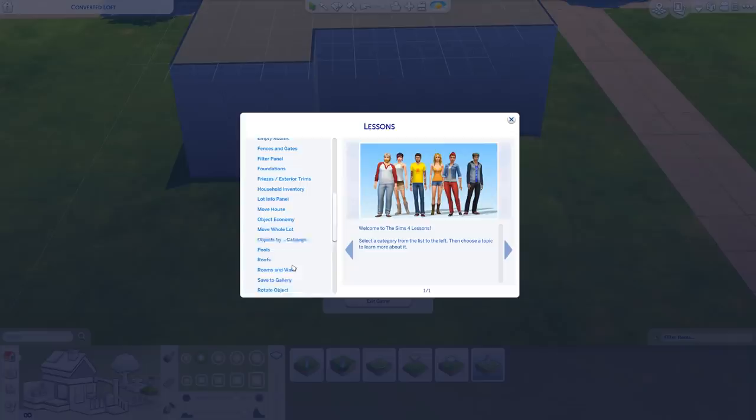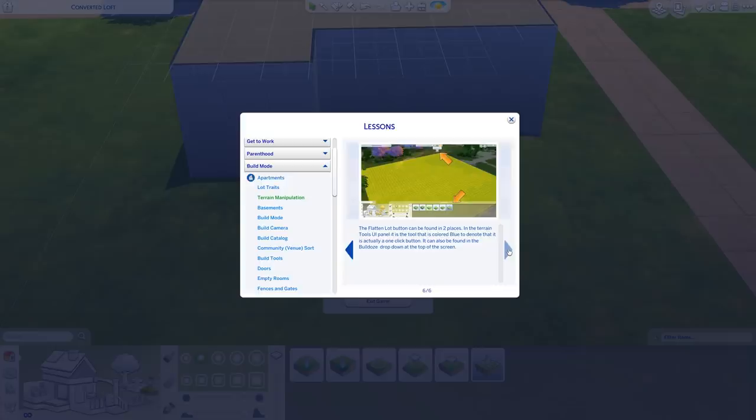It's in here somewhere. Oh, it's like the third one. Terrain manipulation. This will actually give you all the keyboard shortcuts as well. Actually, I don't know if it gives you all of them. It gives you most of them and tells you sort of what the tools do. So that's a really handy thing.